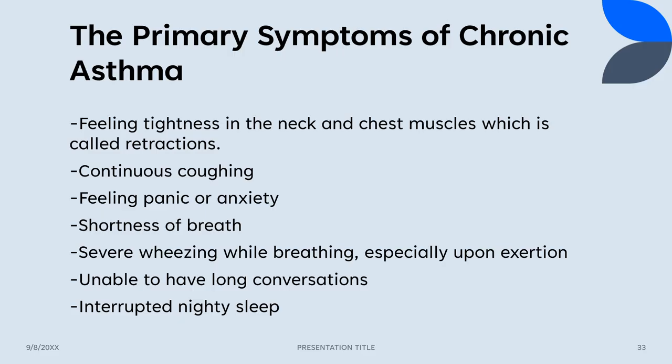Those are kind of the symptoms of acute asthma. When you look at the primary symptoms of chronic asthma, you look at things like feeling tight in the neck and chest muscles, having retractions, and continuous coughing. One of the things you can see in chronic asthma that's not controlled is that they're always coughing, always coughing. They're often very anxious or panicked. They're never not short of breath. When you talk to them, it's just a question of what degree of shortness of breath.